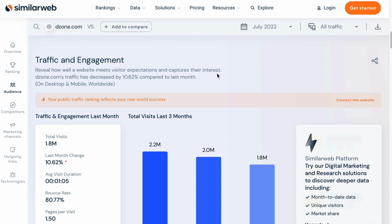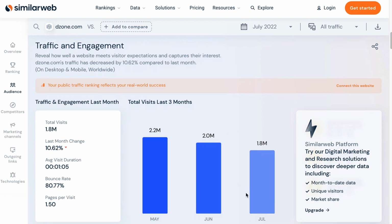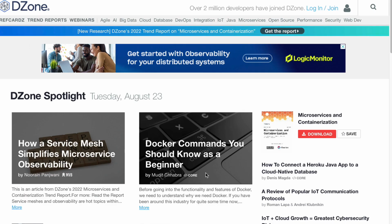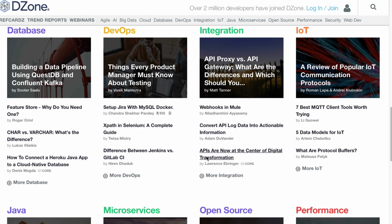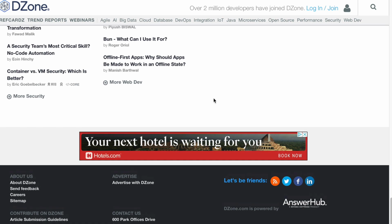Next up is DZone.com. Now this gets over 1 million visits a month. We can see that over the last couple of months, it has dipped down slightly, but I'm sure that's just temporary. So if we take a look at the website, we can see that it is predominantly aimed at tech and related industries. So if that's your niche, this could be a good home for you.